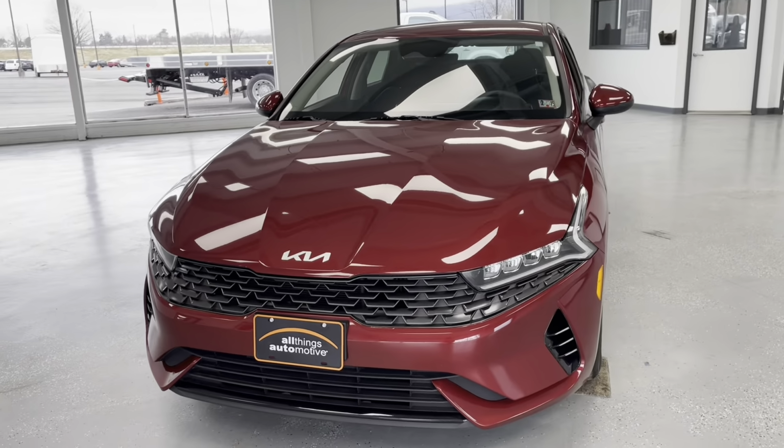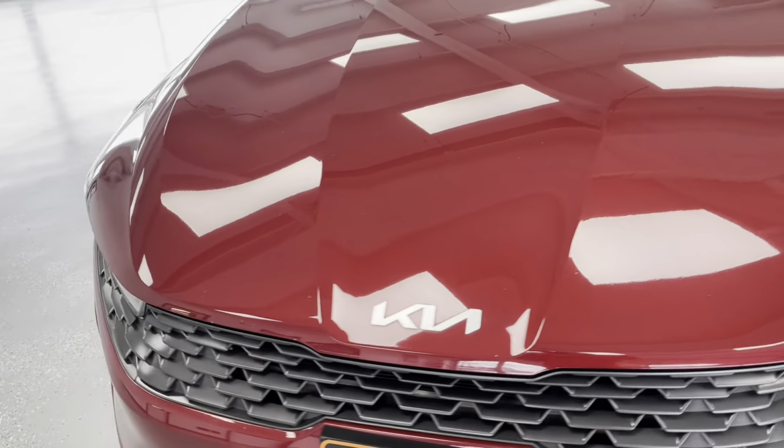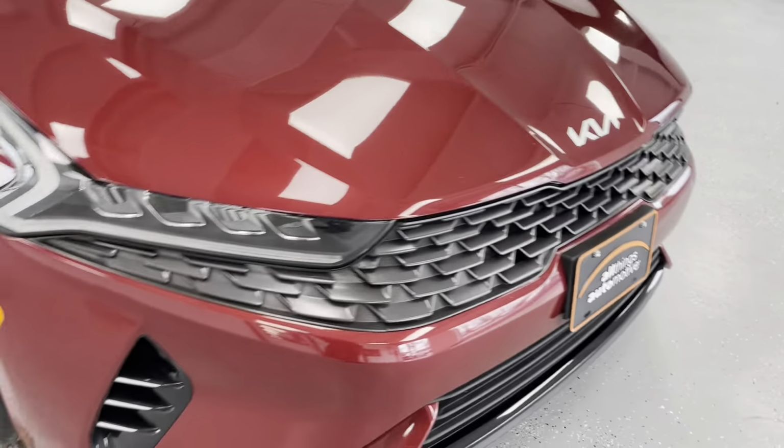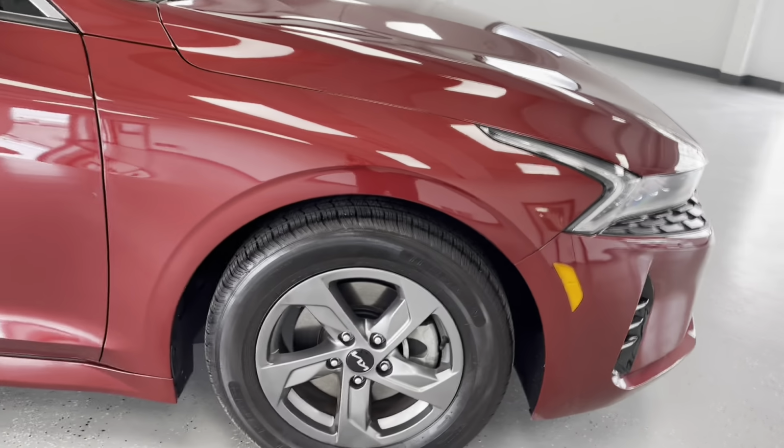As we get closer to the front of this vehicle, you'll be able to see that it is a sleek passion red clear coat with chrome and black accents, as you'll be able to see there on the front grille. We'll come along here to the side of the vehicle and take a look at its wheels and tires.